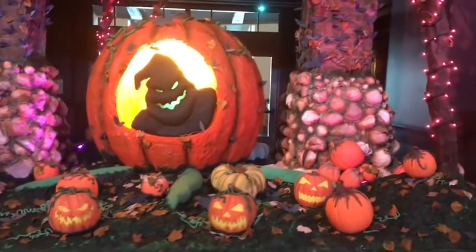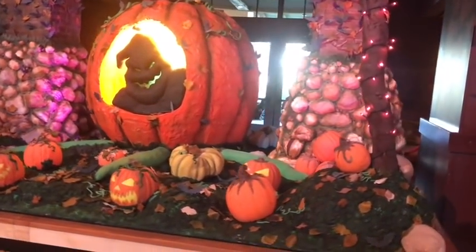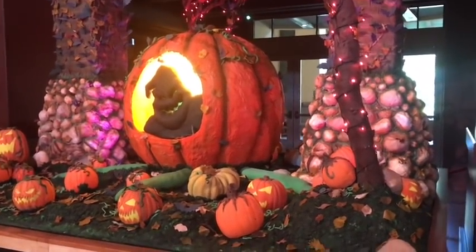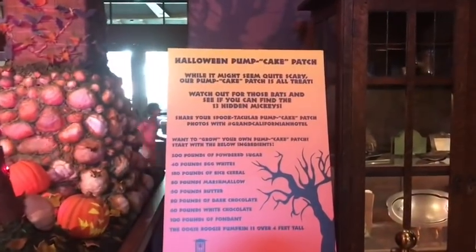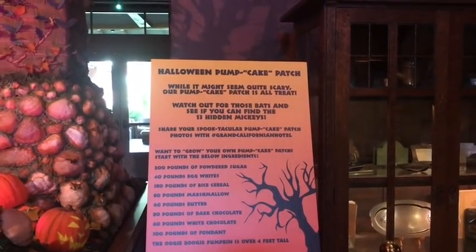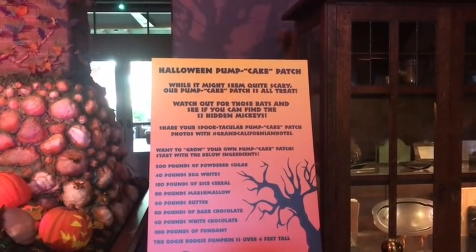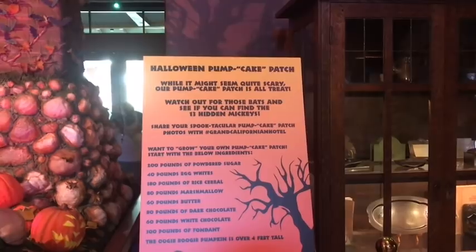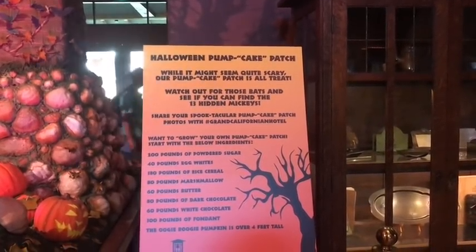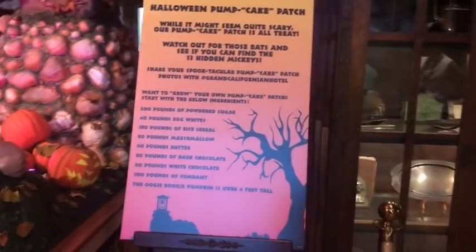Oh my gosh. It smells so good. This is made of cake. Look. Halloween pump cake patch. It may seem quite scary. Our pump cake patch is all treats. Watch out for those bats and see if you can find the 13 hidden Mickeys. Share your pump cake patch photos with Grand Californian Hotel. If you want to grow your own pump cake patch, start with the below ingredients.